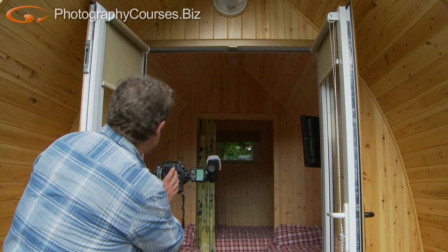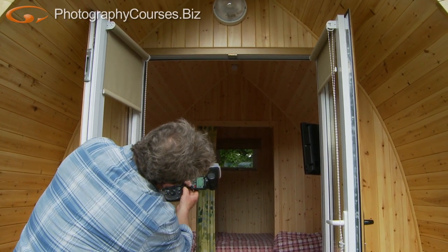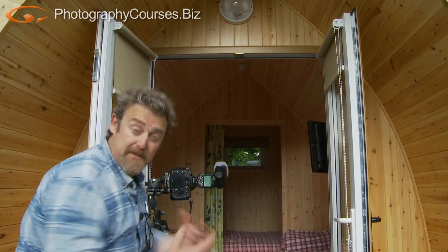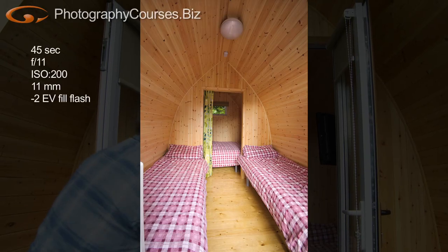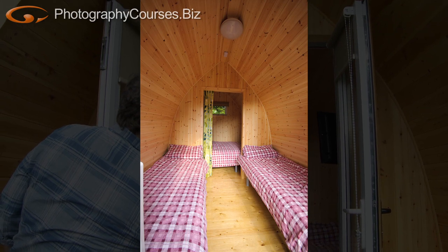It's quite nice, but I think the ceiling's a little tiny bit dark, so I am going to put a little puff of fill-in flash in there, but I only want the tiniest puff, so I'm going to dial into -2 fill-in flash. I'm still using aperture priority. I'm just letting the camera and the flash talk to each other, and that's better. It's only a little lift, but it stops it looking quite so dark up in the roof.